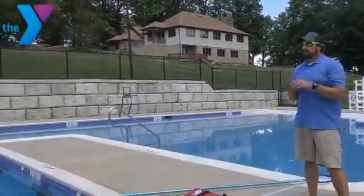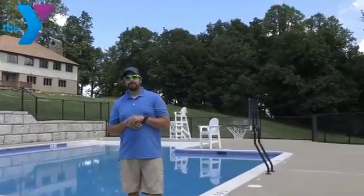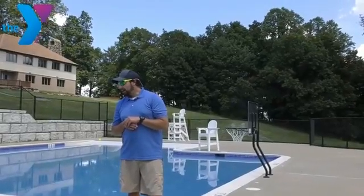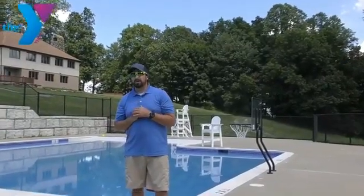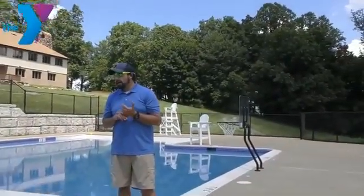So what we're going to do right now is we're going to make sure, we've just opened this pool up. We've been using a lot of chemicals in it to kind of get out the winter stuff, the winter scum. And we want to make sure that before we get in the water that the chemicals are safe. So you want to make sure that there is presence of chemicals in there, because that's going to keep everyone healthy by killing off germs and diseases and bacteria and things like that.